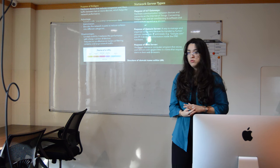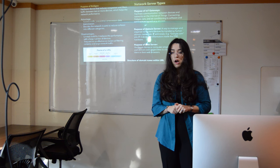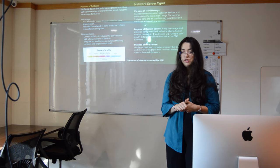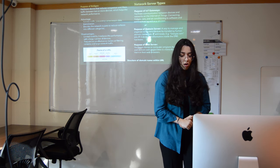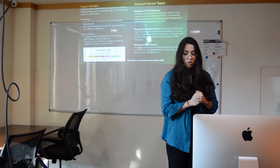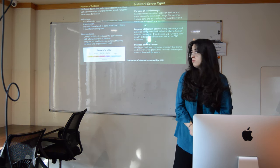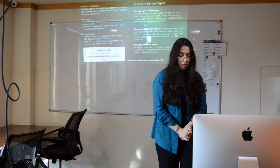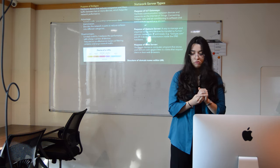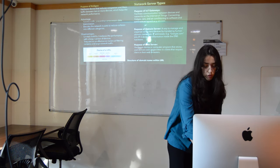On network server types, we will talk about IoT gateways, which is how we are able to connect cars, air conditioning, and fridges to software. Next, a domain server translates human domain names into IPs, for example google.com into an IP, and it's hardware that stores this information in something called a domain name server.